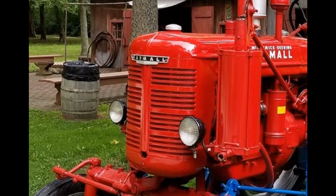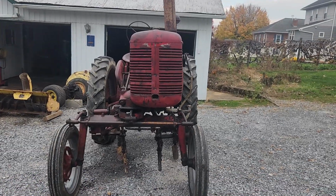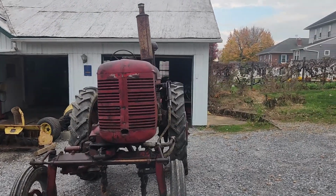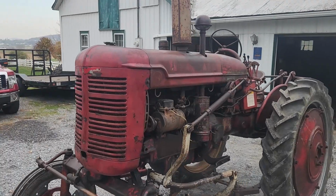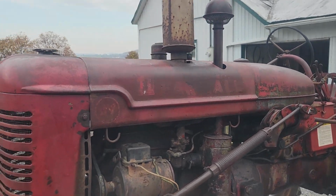But the Supers had the updated IH badge right in the center. So, I guess there could be a chance that it either had the wrong badges put on from the factory, because International was known to do that from time to time, or it could be that the original grill got damaged and somebody swapped it out with one from a regular AV. We'll never really know for sure, but either way, it really matches the nice patina of the whole tractor. And like I said, it tells a story.